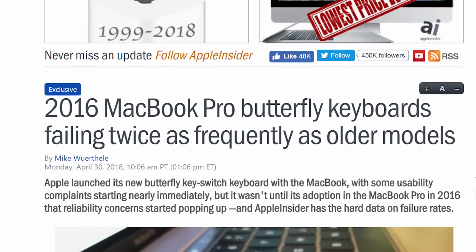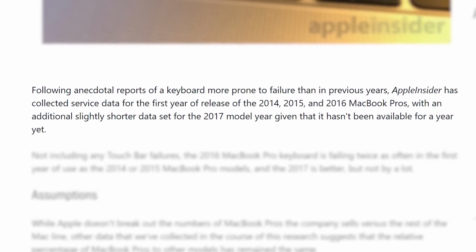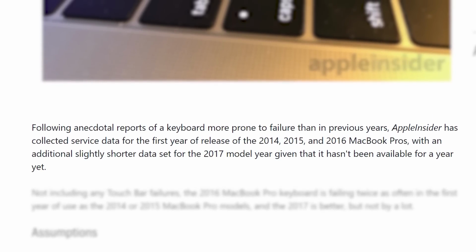Recently, the site Apple Insider took it upon themselves to investigate failure rates of Apple's butterfly key switch keyboards, which are found in MacBook Pro models. The recent MacBook Pro models, that is. Their investigation yielded some pretty interesting data, and that's what we'll be taking a look at in this video. So according to the site, their investigation was inspired by various reports and complaints regarding the actual butterfly key switches, all seemingly pointing to it being far more prone to breaking than previous generations. The site gathered first-year service data from 2014, 2015, and 2016, as well as an incomplete set of data of 2017 MacBook Pro 13 and 15-inch models.